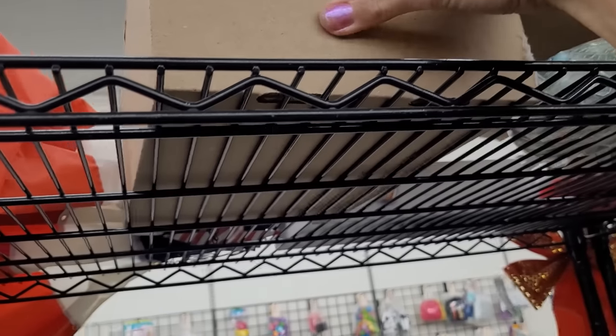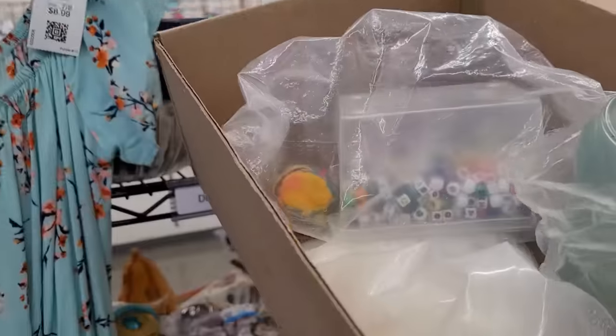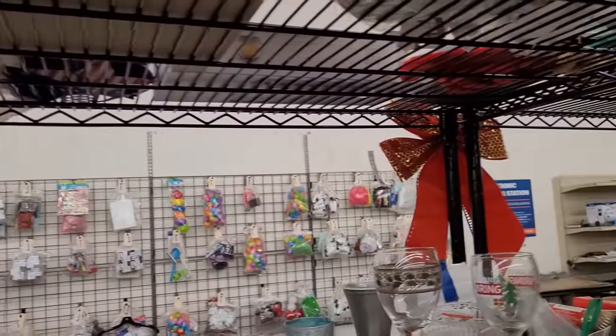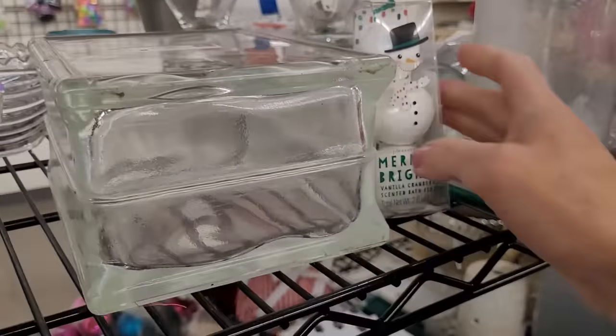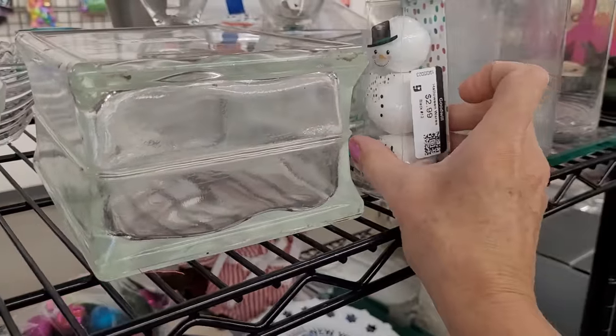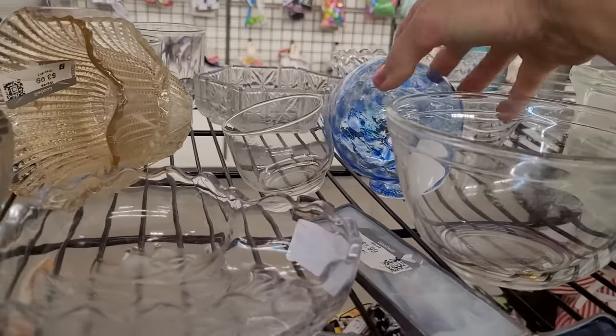There's a box here. I think this might be a candle kit that we've looked at before. I think it is. Now it's got some little letter beads in it as well. Moving down into the clear glass, we've got some bath bombs here. This is a fun piece. It is a wish ball.